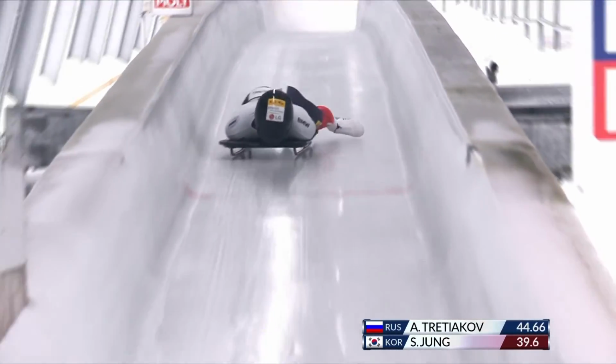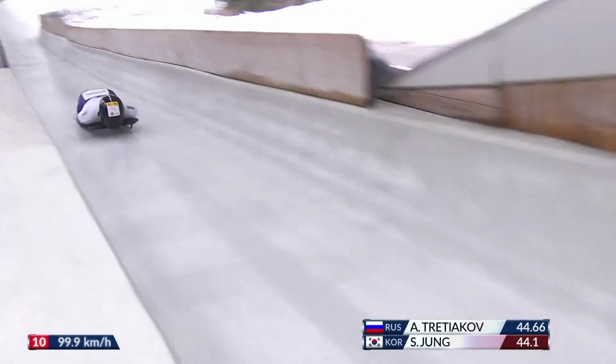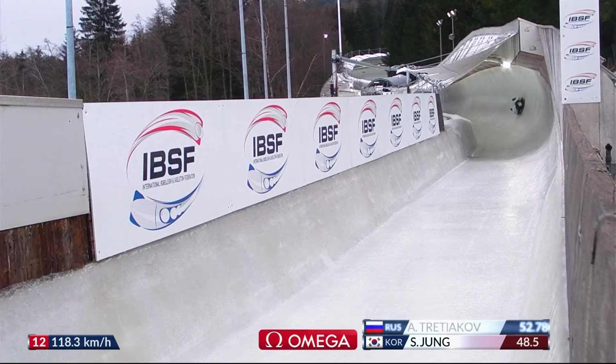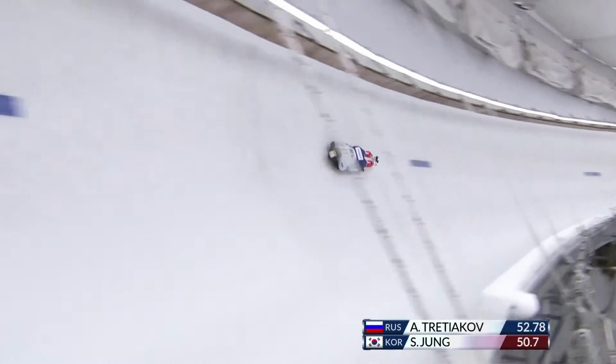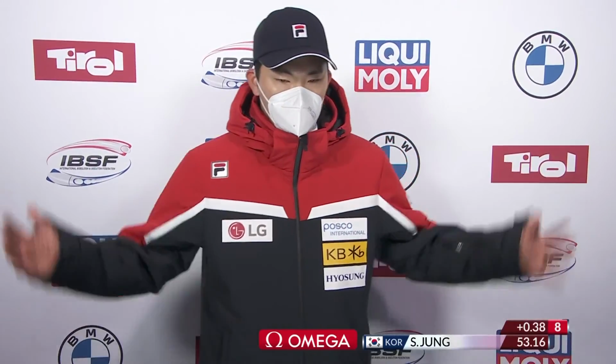Well, suddenly it's looking like the early starters are not having such a good run. 4th, 5th, and 6th off are 9th, 10th, and 11th at the moment. This looks like top 7 or 8, Martin, but still good. Yeah, 8th place. Another guy in the 30s.